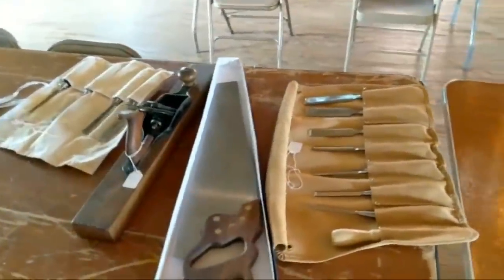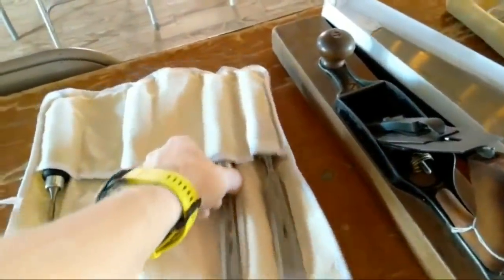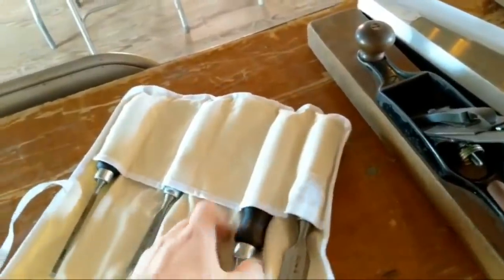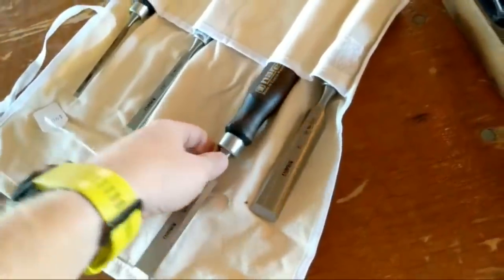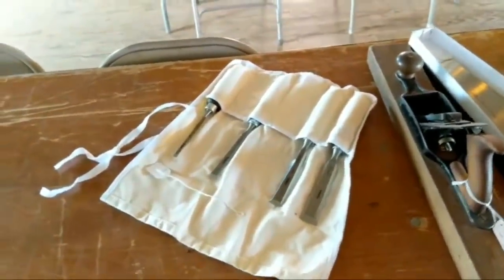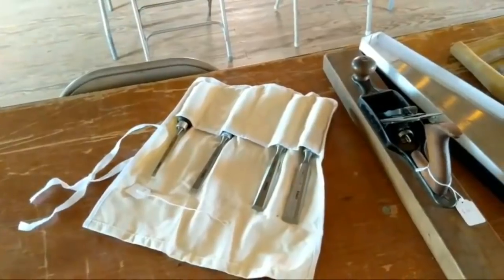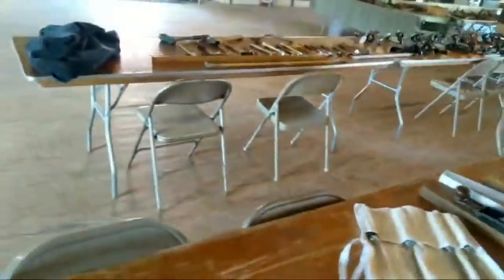A few chisels, pack saws, set of Nerics. Nerics is actually a really nice chisel. I like them. For the price, they're really good. If you can't get an oldies chisel, that's usually the one I suggest. So let's come around over here.